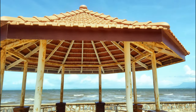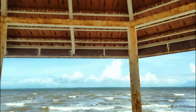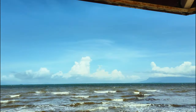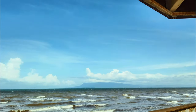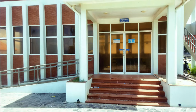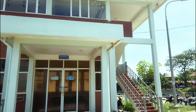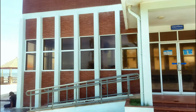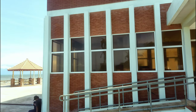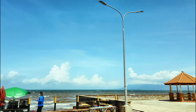But quite a nice day today. A bit windy. Even this building reminds me of an old surf club I have in Queensland. That kind of style, you just don't see the style really at all through Cambodia. Must be a beachy thing.